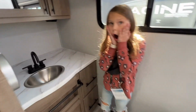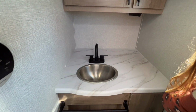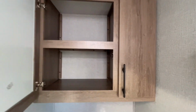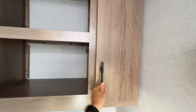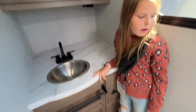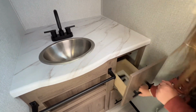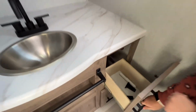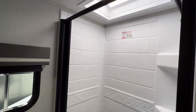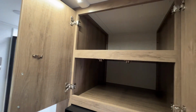And wow, this. You like this bathroom? Yeah? It's big. You've got a lot of countertop space here and some cabinetry. Pretty cool. For this size of a camper, I feel like this bathroom is massive. Here, pull that drawer. Let's see how big it is. Whoa, okay, not bad. The shower's about the same size as the other one. And then some pantry space, or I guess you could really use it for whatever.